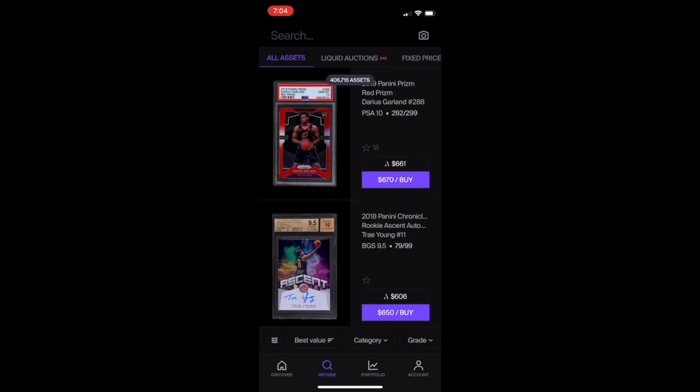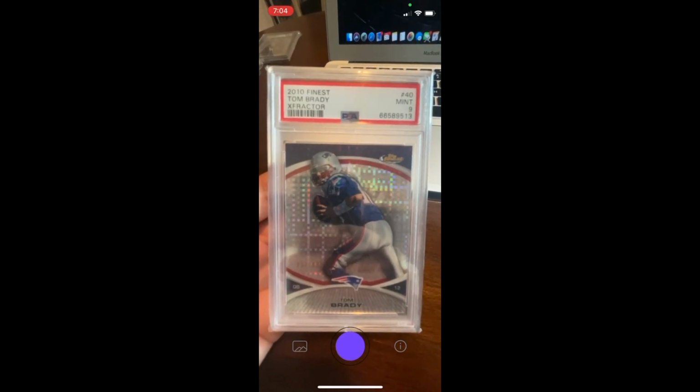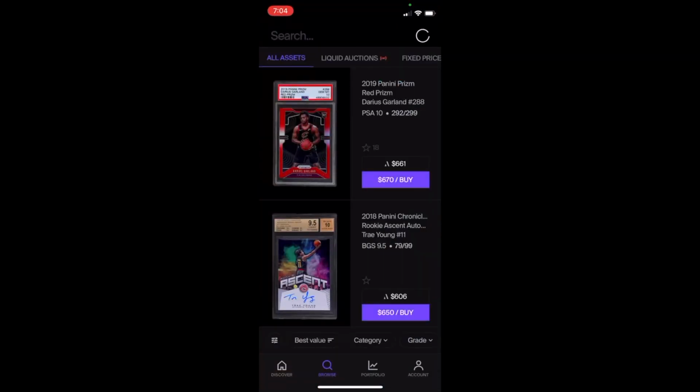So today we're going to look at a couple different cards and see if the values work out and if we think that they're legit. So I'm going to go ahead and do this here. We're going to pull up the Alt app on my cell phone. I do have a few slabs here set to the side, so we're going to look up a few of these to see what information we can bring up. So we're going to go to Browse. We're going to hit the camera icon, and then we are going to take a picture of the slab.